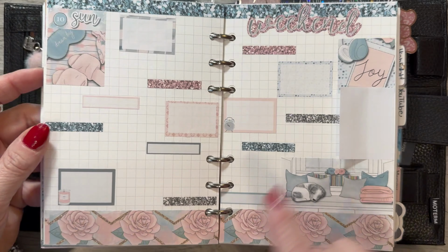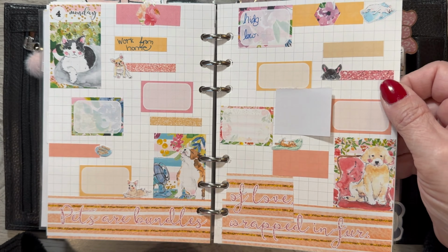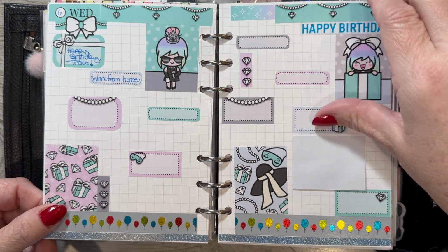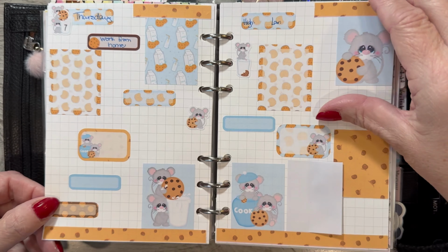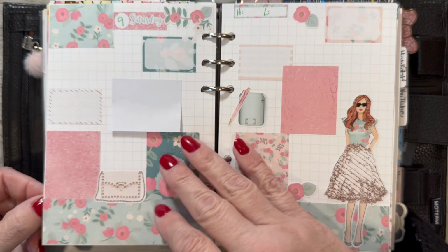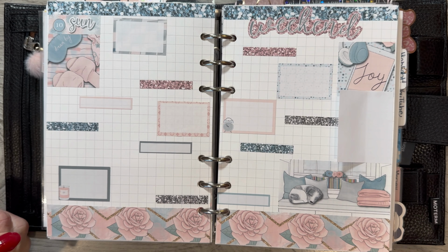I'm going to go through it one more time with you guys just so we can see them all. Here's Monday, Tuesday, Wednesday, Thursday, Friday, Saturday, and Sunday.